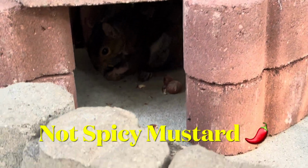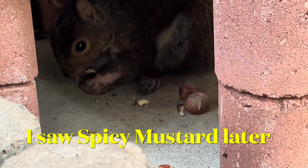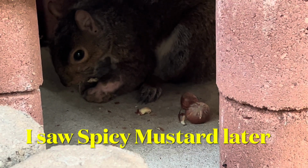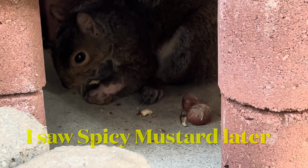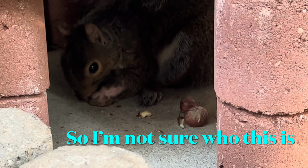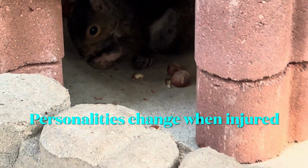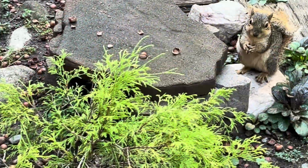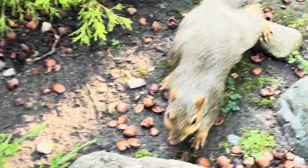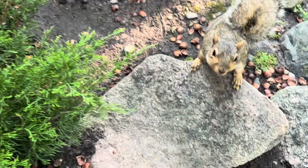I think this was Spicy Mustard. I think that's who this is. But it's hard to tell ever since it happened, because once their personality is altered, which happens when they get very injured, it's hard to tell who they were because everything changes. I should say who they are, not who they were. Or is that Spicy Mustard? Actually, that might be Spicy Mustard, so I'm not sure. Doing the thing here.